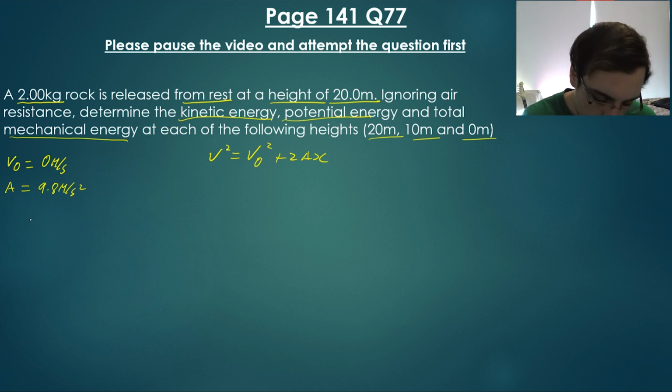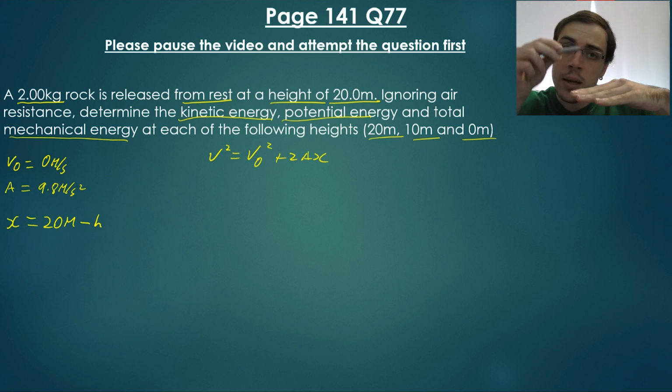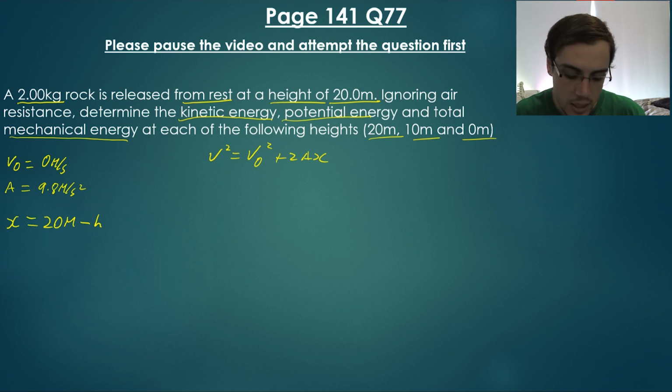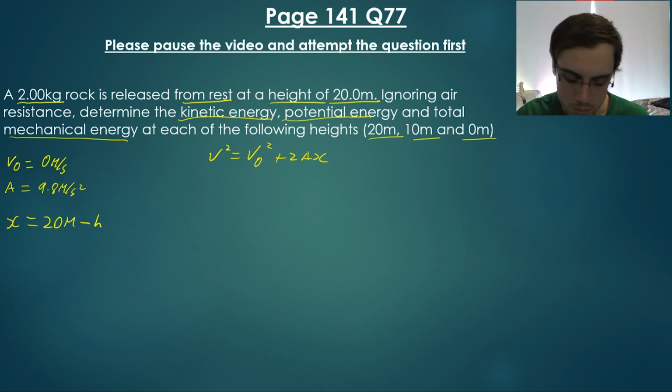So how we can get around that is, we know that the displacement is going to be 20 meters minus whatever height it is. Because as the stone has, let's say, a height of 2 meters, it must have traveled 18 meters to achieve an overall distance of 20. So because we know that the maximum it can fall is 20 meters, we know that if we just subtract the remaining height from 20, that will give us how far the stone has fallen.